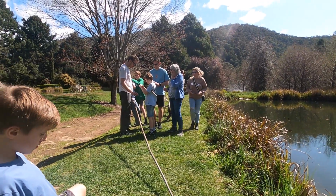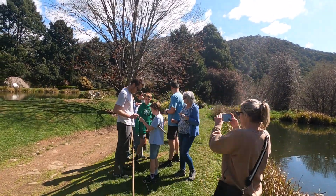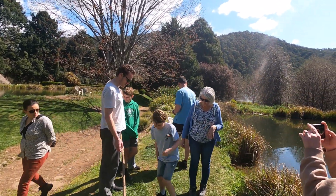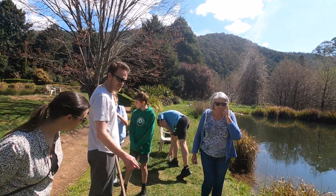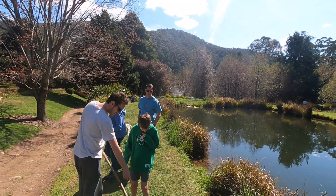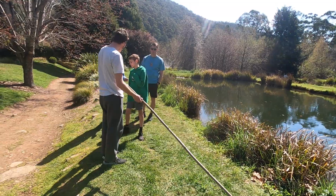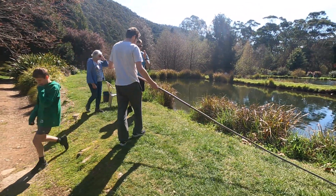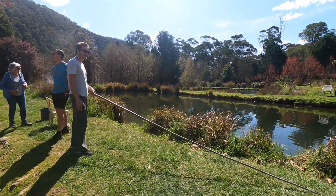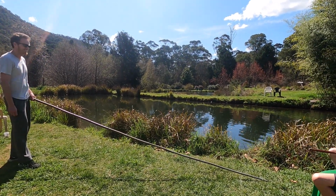Just leave that on the ground. So we've got the whole group here. Who's the first fisher? I don't want to do it. I don't want to get the glory of it. Leighton, come here and fish. Simon, don't give yourself so much credit. Who's fishing? I think you're going to catch it.